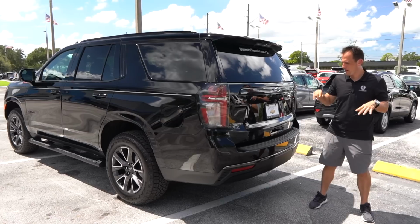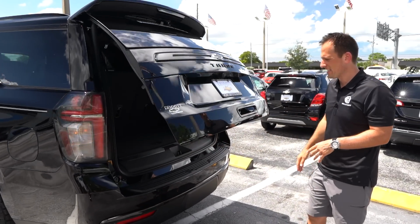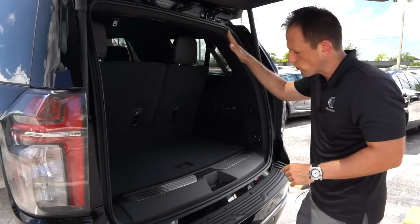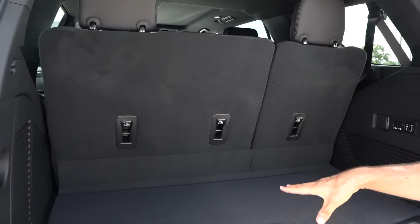All right, guys, time to check out the cargo area. We actually push the button, opens up nicely. It's a little on the slow side, but that's okay because check this out. You have over 25 cubic feet of space. That's never been like that on a Tahoe ever.